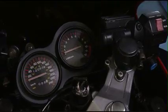RPM-wise, back in '85 when this bike was produced, 10,000 RPMs is what it would turn up. But in today's standards, that's not much. Some of the four-stroke bikes that you see out there will turn up 15,000, 16,000 RPMs. That's a lot. So that's basically the difference. If you see one smoking and one not, that's the difference. And the sound, too. These sound like a bumblebee, some people say.